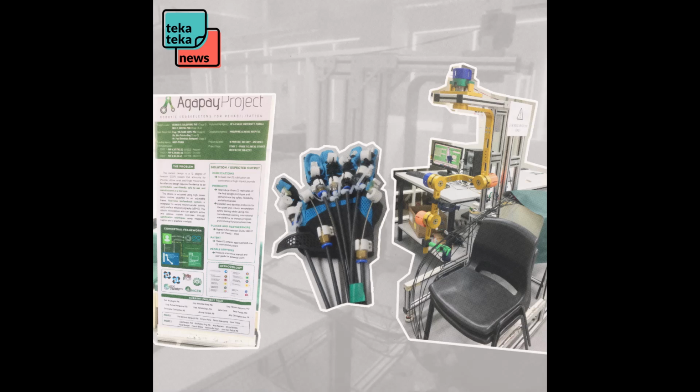We're pausing for a quick break now. When we return, how long will it take before we see the Agapay exoskeleton in our hospitals and stores?